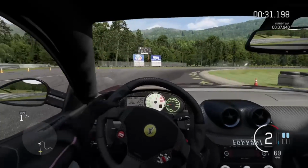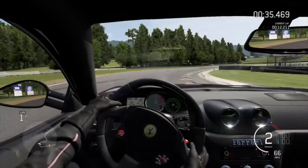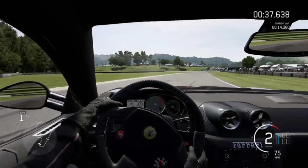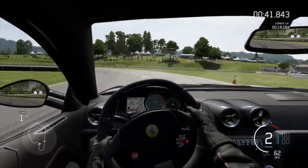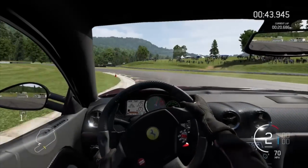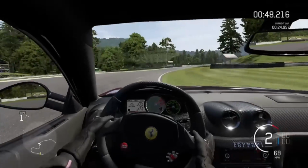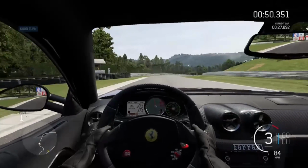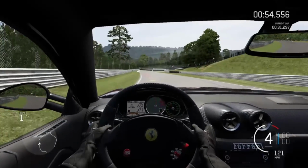So into the first corner, front tyre's a little bit cold. I'm in second at the moment, maybe a bit too low a gear because it's pushing on the front a little bit, oversteer at the end. Into the second corner here. I was hoping for these corners to be a little bit faster. This one's quite tricky because you've got the camber working with you on the entry and then it fades out, so you get a kick of oversteer on the exit.